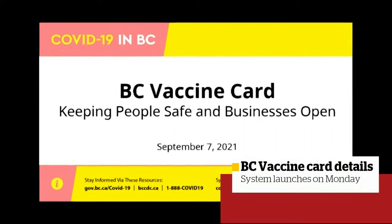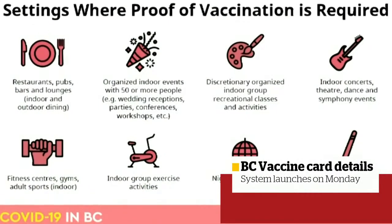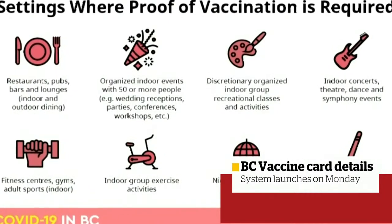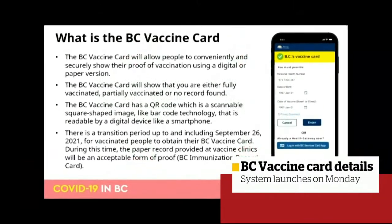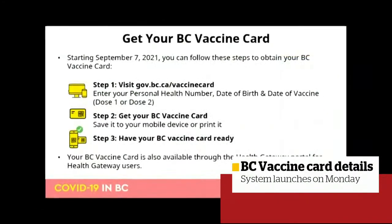And the province has officially launched its BC vaccine card. Starting today, you can go online and register your immunization record, and the system goes into place on Monday. You'll then need to show your proof of vaccine to access many non-essential businesses.